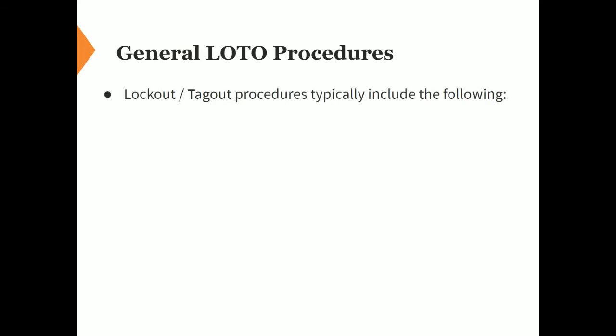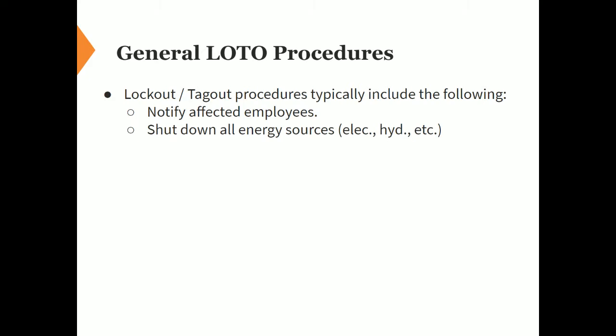Okay, your general lockout tagout procedures are going to include the following. You need to notify any employees that are going to be affected. Affected employees are people working in the vicinity of the machine that you're shutting down, operators of the machine that you're shutting down, and people who might be receiving product at the other end of the machine that you're shutting down. Okay, so you need to notify everyone that could be affected. And then after that, when I say you, I'm talking about the maintenance worker that is authorized to do lockout, tagout, and work on the machine.